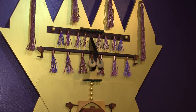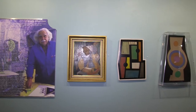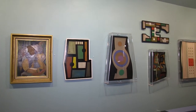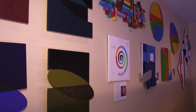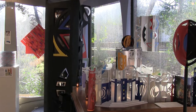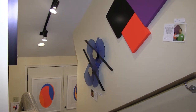But Madi itself started in South America, in Buenos Aires. So we have a lot of South American artists, whether from Argentina, Venezuela, even Chile. Most of it's very colorful, and so it's a lot of fun to look at. And the students who come to classes here enjoy it very much.